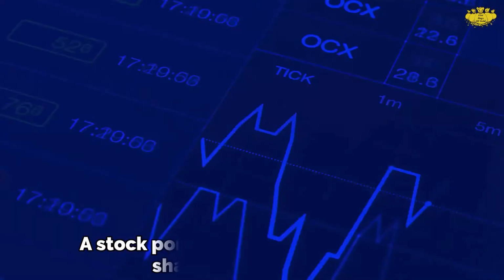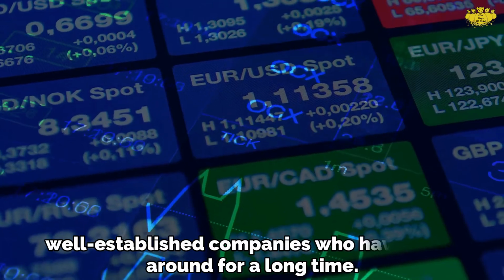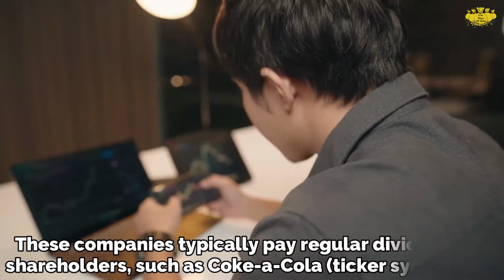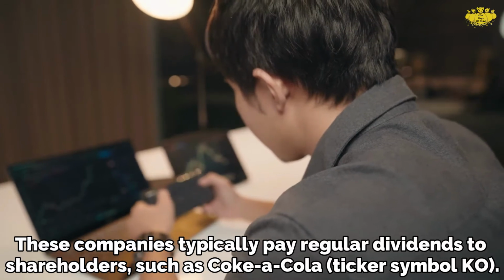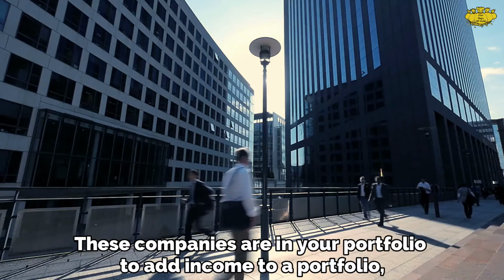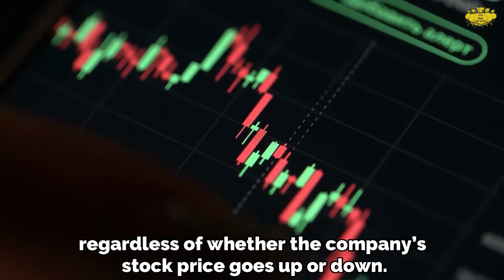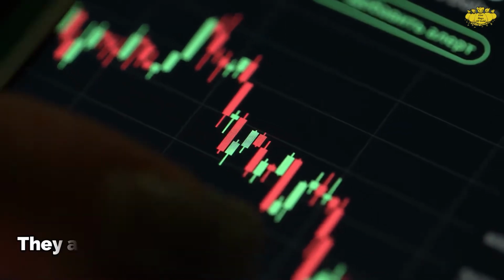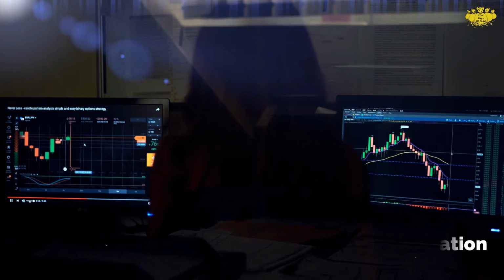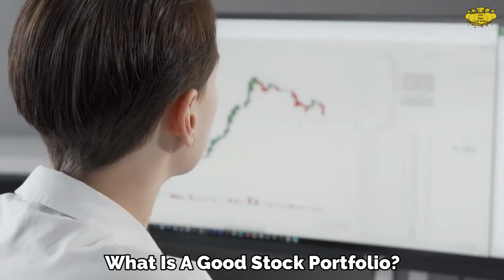Well-established companies. A stock portfolio should also contain shares of some huge, well-established companies who have been around for a long time. These companies typically pay regular dividends to shareholders, such as Coca-Cola, ticker symbol KO. These companies are in your portfolio to add income, regardless of whether the company's stock price goes up or down. They are not stocks that are bought in anticipation of high stock price appreciation, but for accumulating income from dividends.